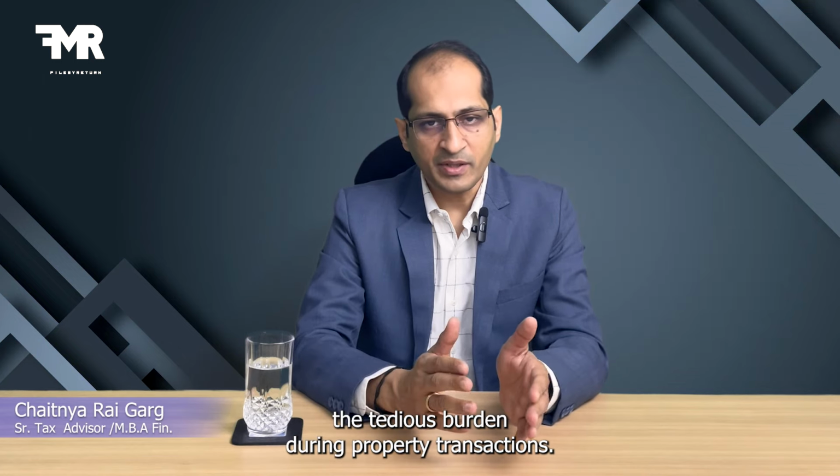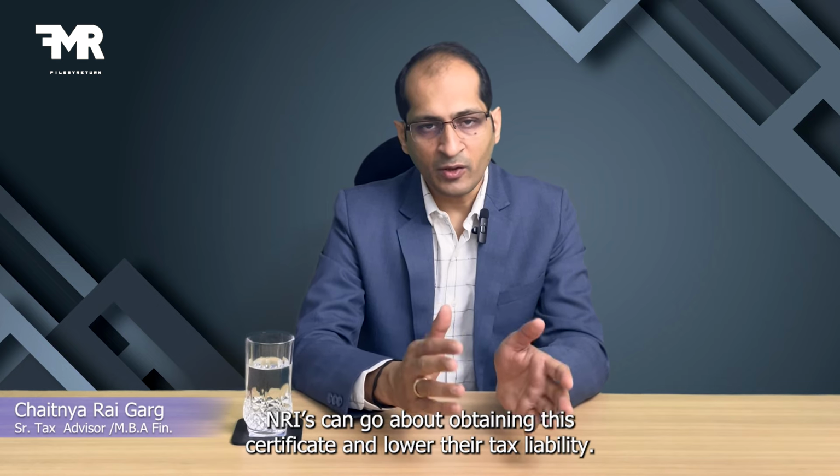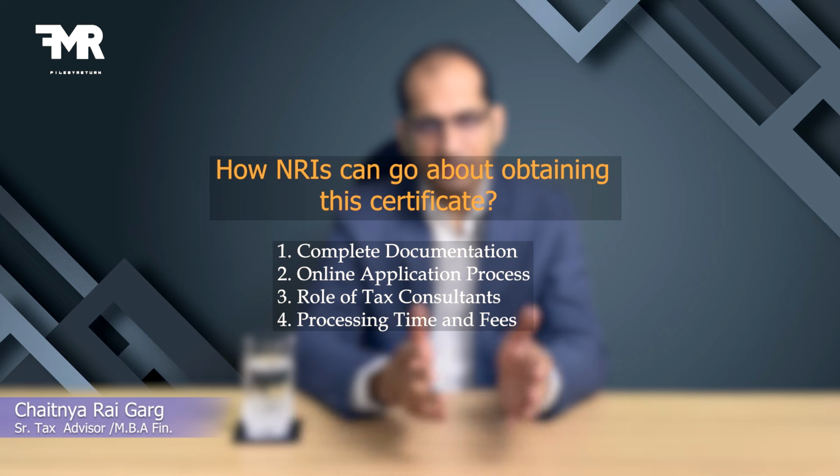Obtaining a lower TDS certificate. The lower TDS certificate is a powerful tool to reduce the TDS burden during property transactions. Let's explore how NRIs can go about obtaining this certificate and lower their tax liability. First, complete documentation. Second, online application process. Third, role of tax consultants. Fourth, processing time and fees.